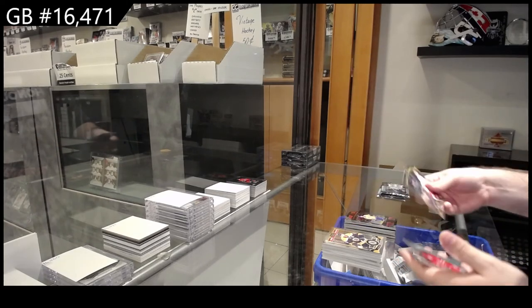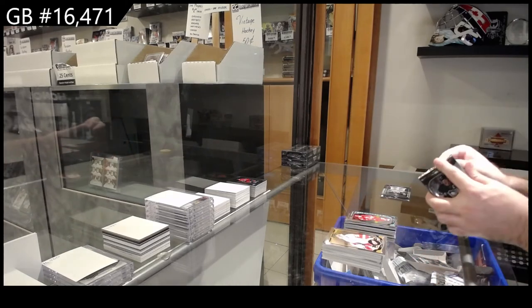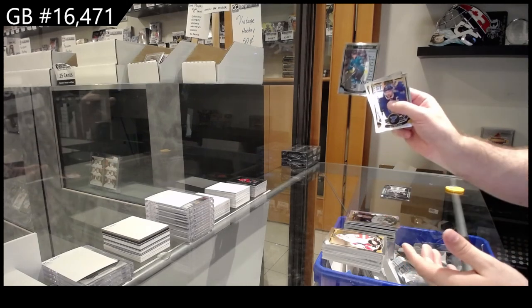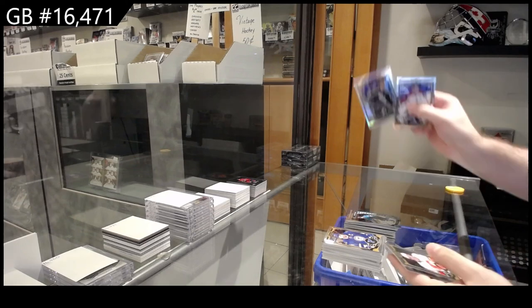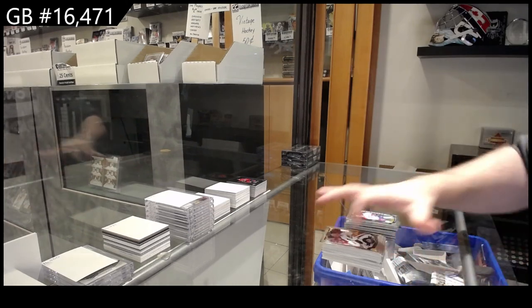Superstars of Forsberg for the Preds. And Hanifin for the Canes. Marquee rookie. Rainbow of Getzlaff for the Ducks. Donskoy for the San Jose Sharks. And Rainbow Hedman for Tampa. McCarron for the Montreal Canadiens.